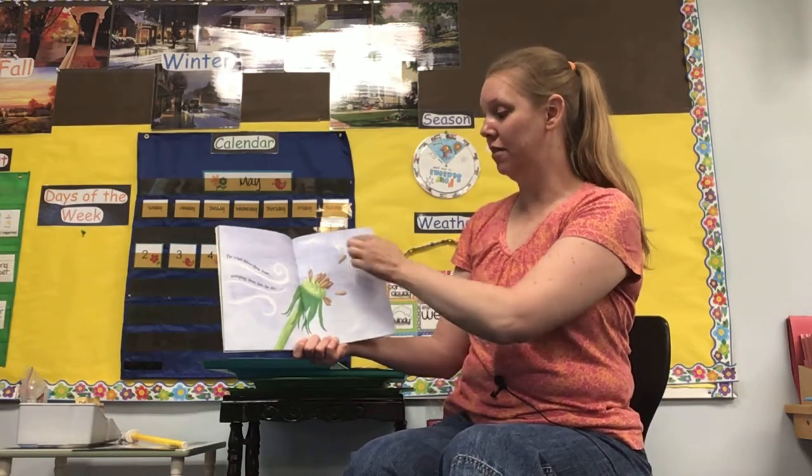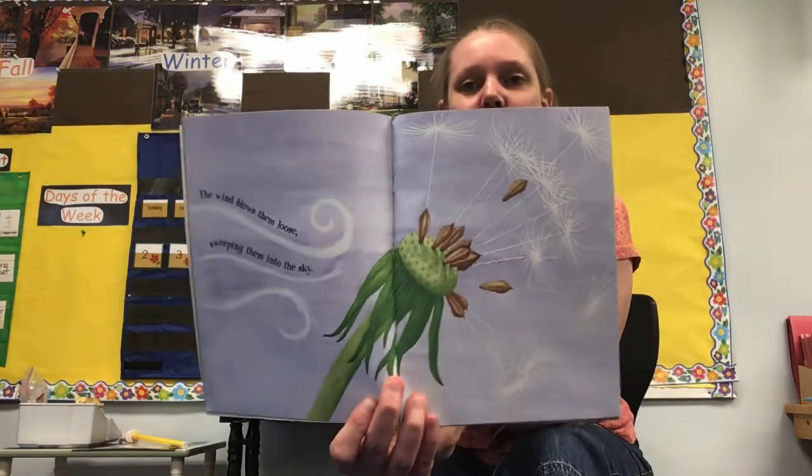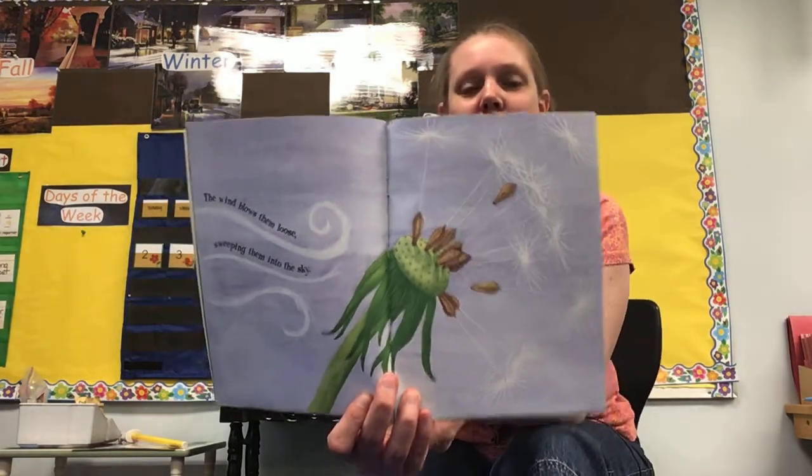See, there they go. And you can see on the end of each little tuft is a seed. If you look really closely at a real dandelion flower, you will see those seeds too.